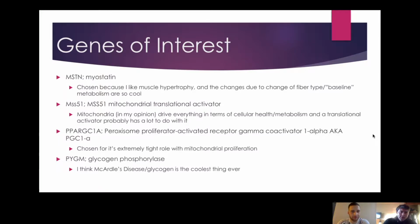Okay, so we're gonna start with genes of interest, and we have 4 genes of interest. We're starting with myostatin, then MSS51, then PPARGC1 alpha, and then PYGM. This whole thing was for an assignment in my genetics class for exercise science, and we were supposed to do a 20-minute presentation on this. We had to list why we had chosen all the genes we chose, and basically this is just my reasoning.